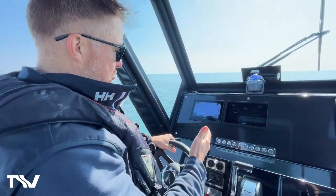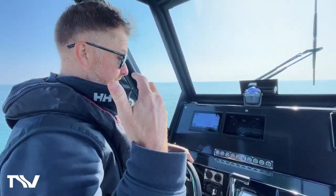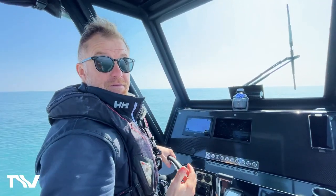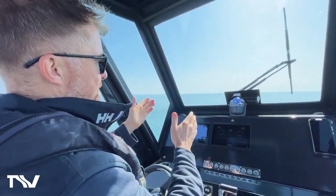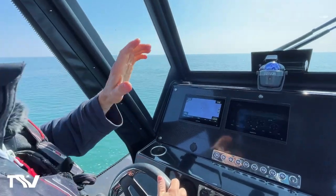The thing you notice now, we're cruising along at 24 knots. There's no noise, there's no wind noise. I'm comfortable. The air temperature is only 10 degrees, but we're sheltered in here, so we're sheltered from the worst of that. The screen angle's perfect. As a driver, as a pilot, I can see everything I need right in my line of vision. My visibility out of the screen is fantastic.